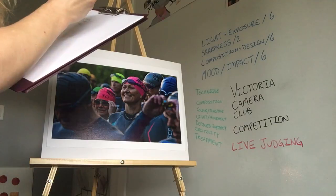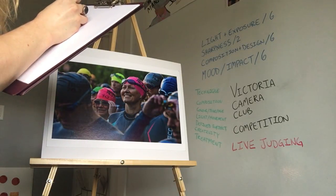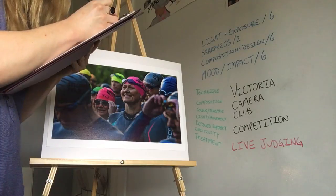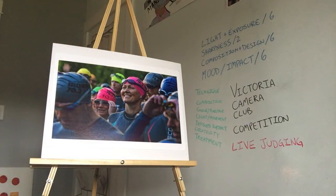So with that, I will give it a 5. Which makes this total print score 17 out of 20. Yay!